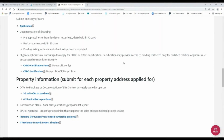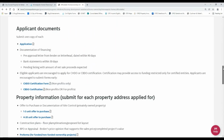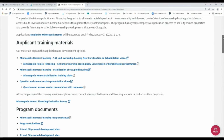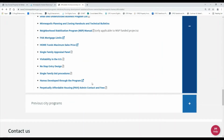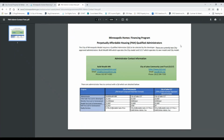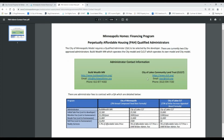And then while I'm on this page, it's kind of buried, but I'm going to show where the perpetually affordable housing program information is, which is actually in a couple of places. If you're clicking in our stabilization training slides, it shows the perpetual affordable housing contact information for the 2 organizations that are currently approved. Or you can go into additional resources and then scroll down to perpetually affordable housing admin contact and fees. It'll open this page which shows the contact information for the 2 administrators, and the 2 models that they operate. Both Build Wealth Minnesota and City of Lakes Community Land Trust operate the city's model, which is a 2% annual compounded fixed rate formula.